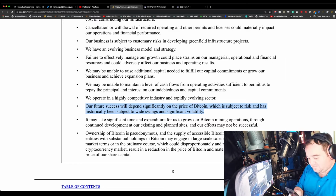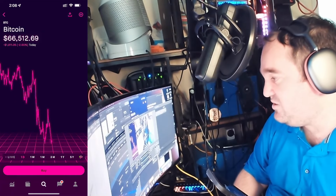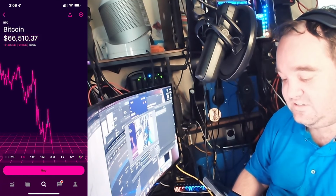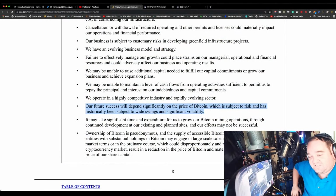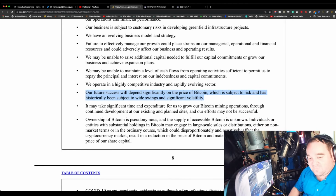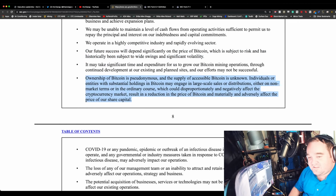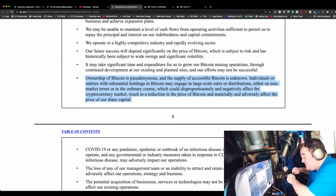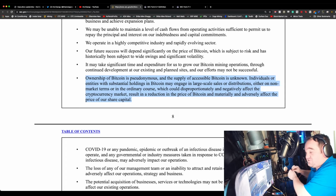I mean, if I just go to Bitcoin, I don't actually hold any Bitcoin in Robinhood, but we'll see. Bitcoin's fallen quite a bit today, down to $66,511. So it may take significant time and expenditure to grow their operations, and stuff might happen to Bitcoin in that amount of time. Ownership of Bitcoin is pseudonymous and the supply of accessible Bitcoin is unknown. There's a lot of people who might have gotten one of these little Ledger Bitcoin wallets back in the day, and forgotten their password to the Ledger Bitcoin wallet.